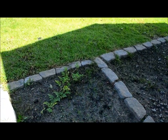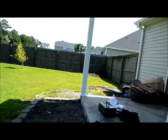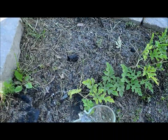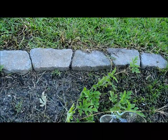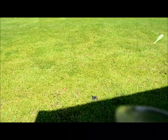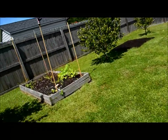So I guess we can start here, since I have watermelons growing right in here. And I'm just going to pour a tiny little bit there. Where's this one start at? Right here. Tiny little bit, because the soil here is already wet, because it looked like it rained. Let me switch hands. And then we'll see how those like it. Alright, here we go.